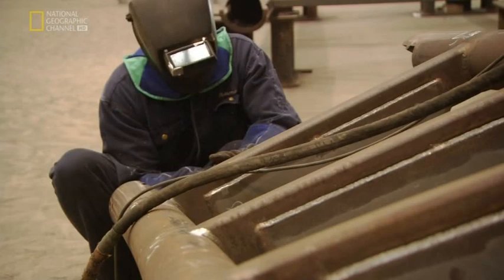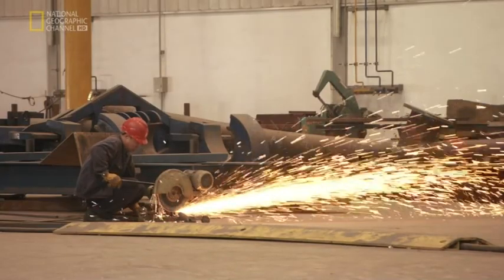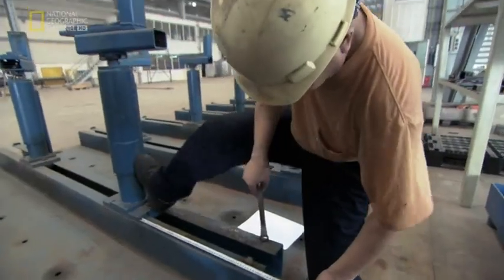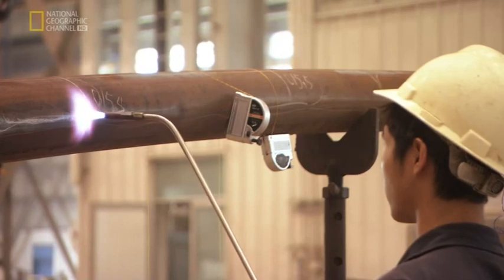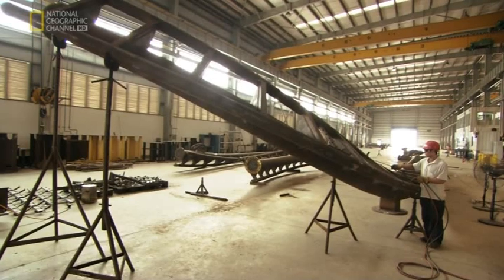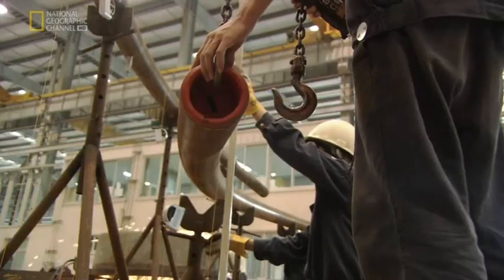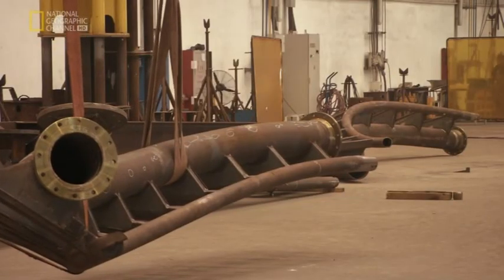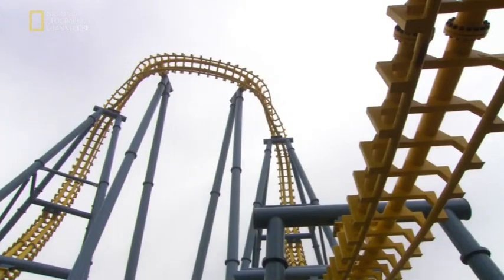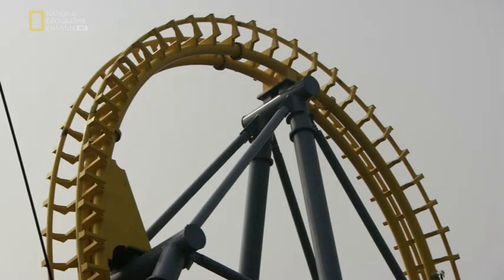Just organizing the logistics is a headache. Planning the production, estimating the workforce, lining up equipment, and ensuring all the parts come together at exactly the right time. The most difficult part to build on a roller coaster stays the track. Every single part has to fit together perfectly. And this track compounds the challenge.